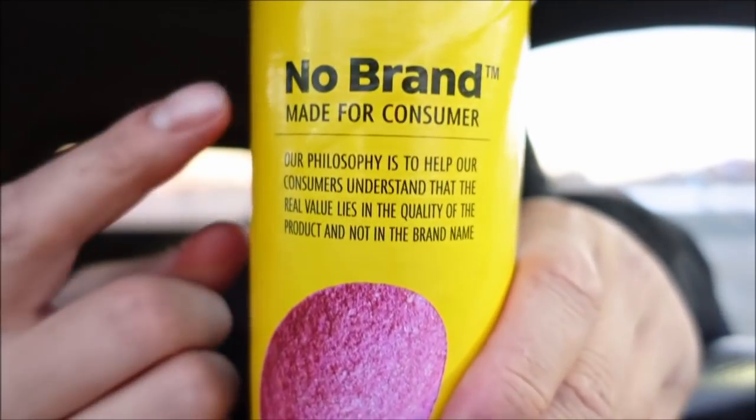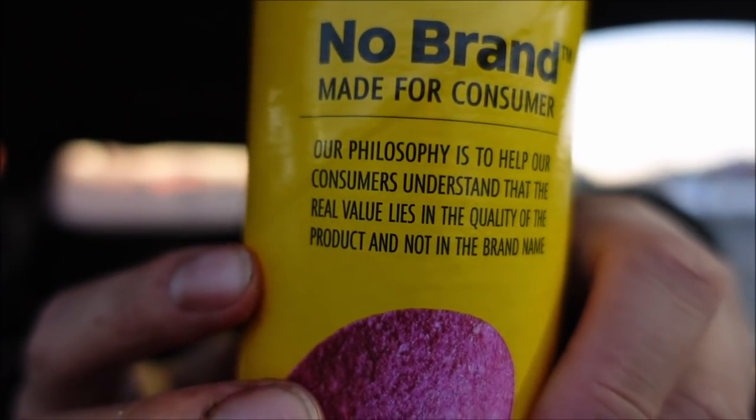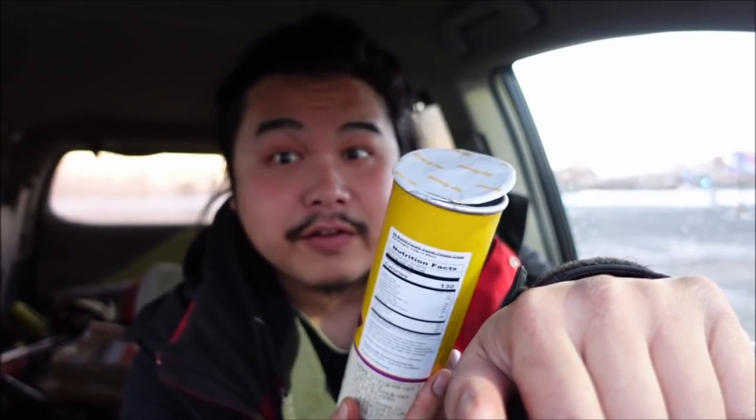Oh, this is really neat. Look, so the brand right there. You can pause to read it, but I'll read it off for you. It says, no brand made for consumer. Our philosophy is to help our consumers understand that the real value lies in the quality of the product and not the brand name. That's really cool. I like that. This definitely is a quality product. It's good.